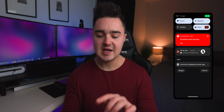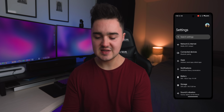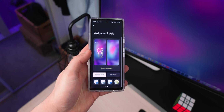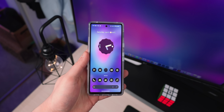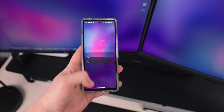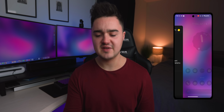So on the Pixel here, I've got this kind of blue color set, and so the icons are matching. But if I go into the settings and I change my theme, so right here you have all your colors. If I change it to green, when I jump back to the home screen, all the icons have changed to green. So the fact that it's adaptive, but it just has more coverage than the built-in adaptive icons is why I choose this icon pack.